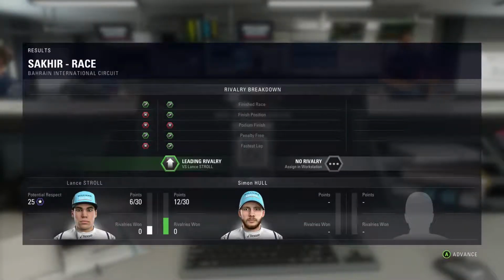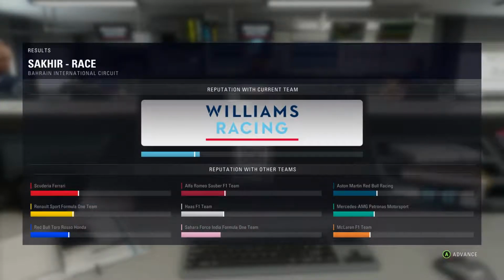So as we can see, we are leading our rivalry versus Lance Stroll. And it says on the right-hand side, no rivalry assigned in workstation. So I hadn't actually realised I could do that. I thought the game did it for me. But no, I can do that. I think I don't do it this part. I do it either in the next or the part after that. I can't recall. But our reputation has shot up with Williams.